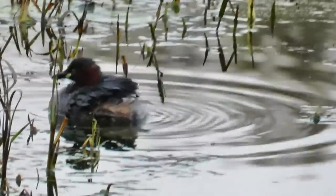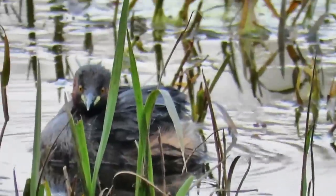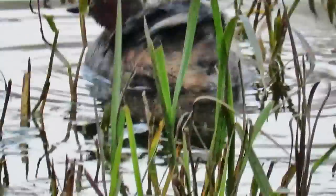The little grebe, also known as dabchick. It feeds on fish and aquatic invertebrate prey underwater. As its legs are set very far backward, it cannot walk very well.